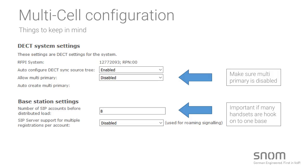So here are some settings you can also provide, and you should keep in mind. We can have the automatic DECT sync configuration enabled. This is recommended. The second one, allow multi-primary, should be disabled, very important. We don't want to have multiple primary bases in one network, because this causes confusion in synchronization, and in the end, the loss of our DECT chain.